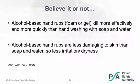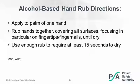When it comes to hand hygiene, alcohol-based hand rubs kill more effectively and more quickly than washing with soap and water. They are also less damaging to the skin than soap and water and cause less irritation or dryness. So what is the correct way to use an alcohol-based hand rub? Well, you apply it to the palm of one hand and make sure you get enough rub so that it takes at least 15 seconds for it to dry on your hands.